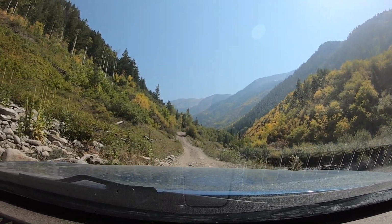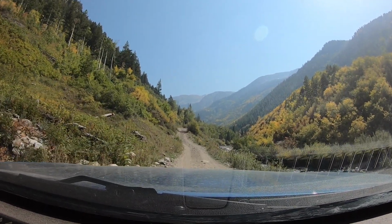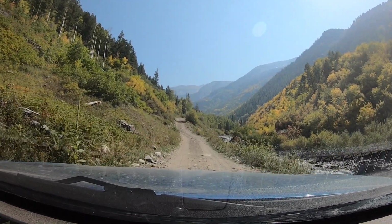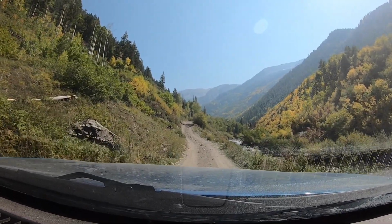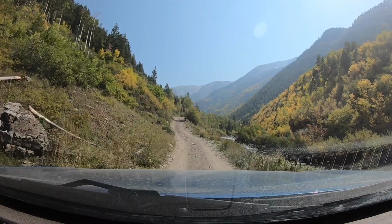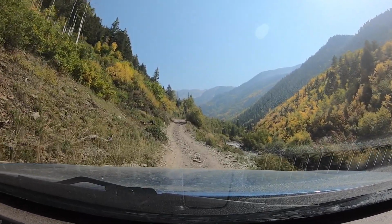Some years ago, a giant avalanche swept down through here and knocked good-sized trees down. They had to actually carve the road through here, through snowbanks that lasted well into July.